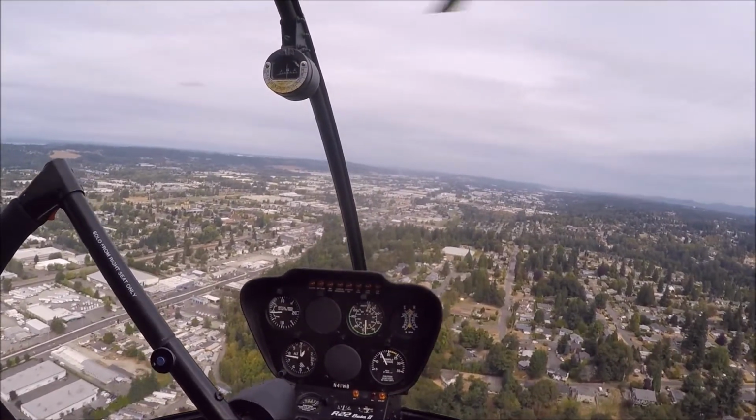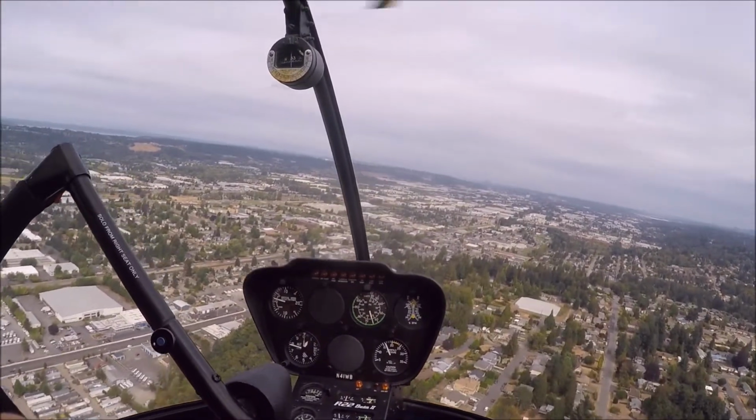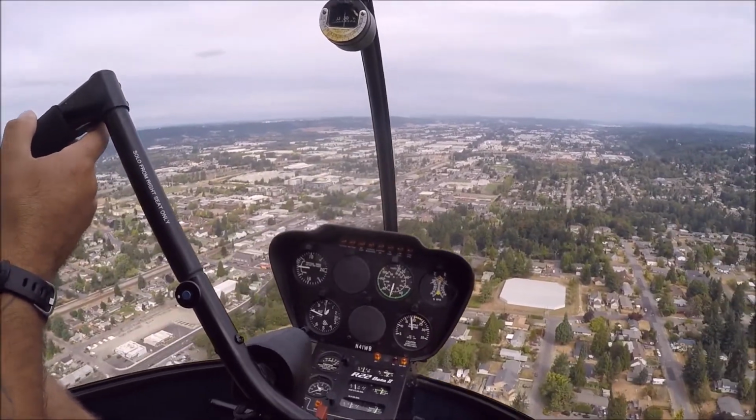Okay, so do we want to go back? Yeah, we'll do our normal up the railroad tracks. Bogey up here ahead. Oh yeah. Helicopter 9 Golf Papa is 1 mile south along Highway 18.